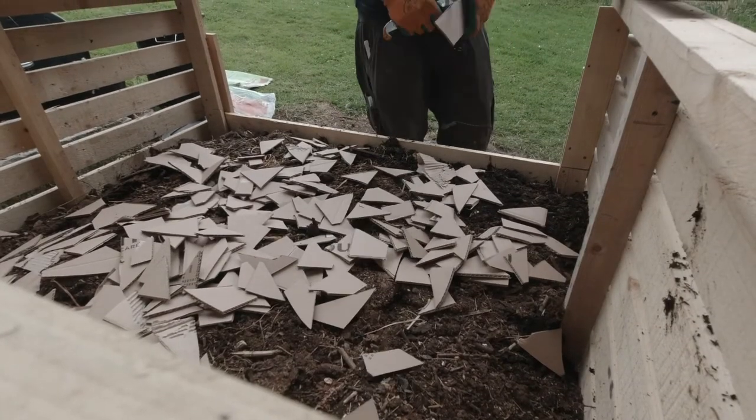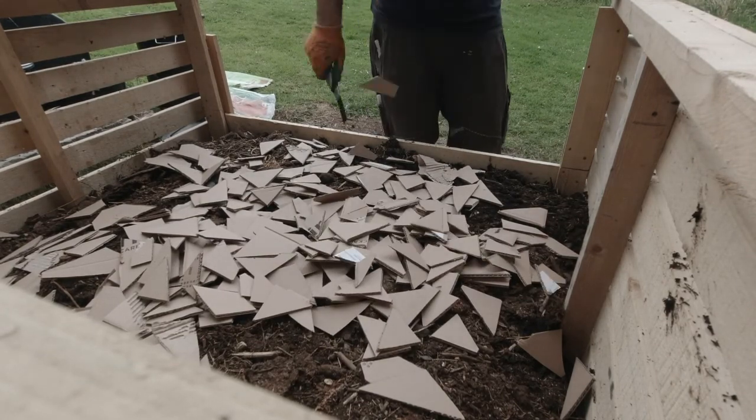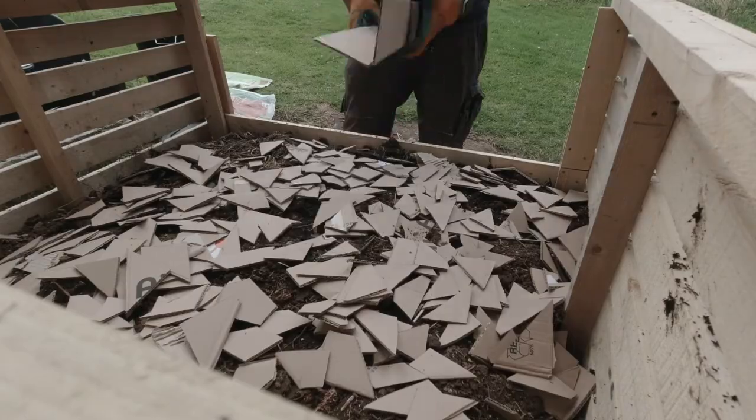I had not known this previously, but apparently cardboard is a good bulking agent for composting greens, for example grass clippings.